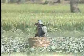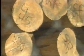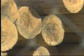Vegetation is an example of a renewable resource. Crops can be grown, harvested, and replanted over and over again. When trees are cut down to make paper products, new trees can be planted in their place.